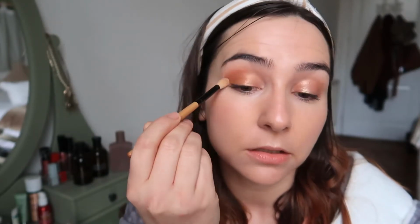I want this to look like a wash of colour as well. I don't want it to look too precise. I've said that before. I like washing colour over the eyes rather than doing absolutely perfect eye looks.